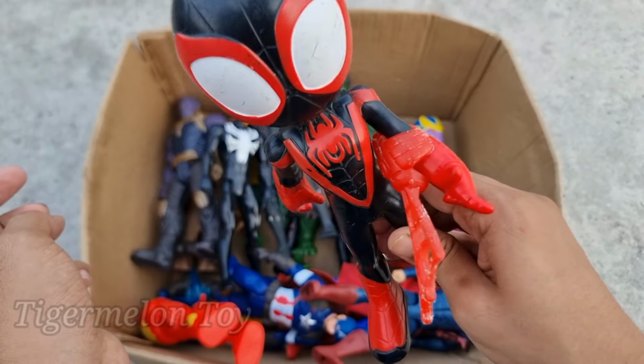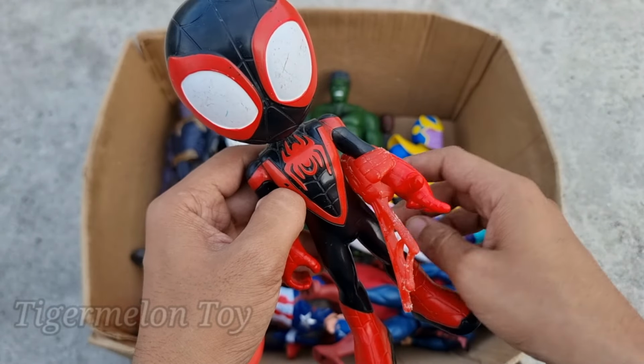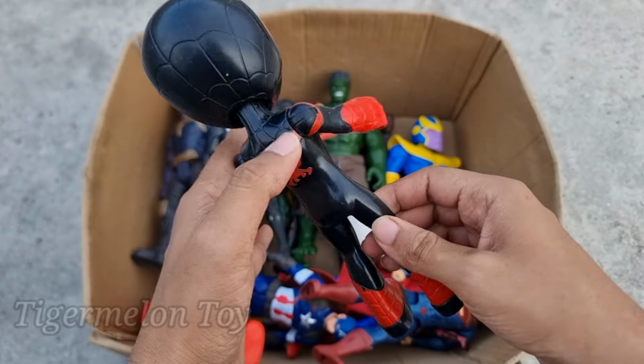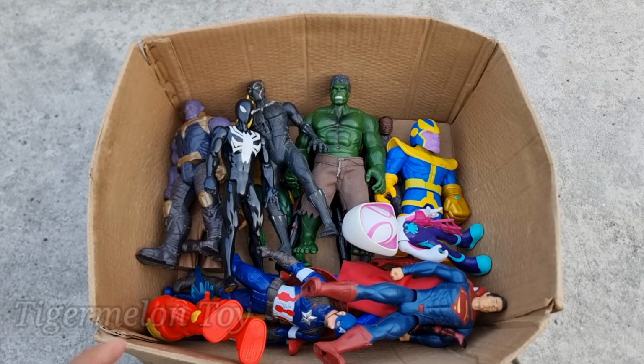Wow, guys, the red and black suit superhero Miles Morales is looking very cool, guys. He wears a red and black color suit, guys. He's a very cool superhero, guys. This is a very cute superhero, the amazing Spider-Man Miles Morales. Wow, he's just so cool.